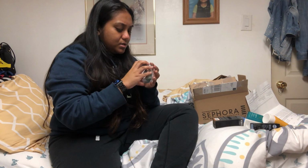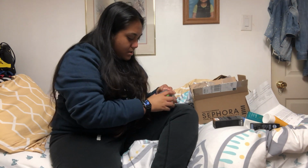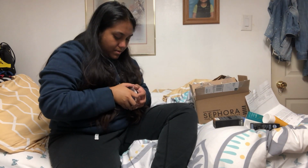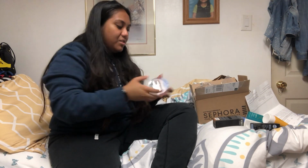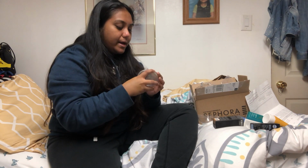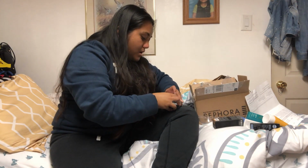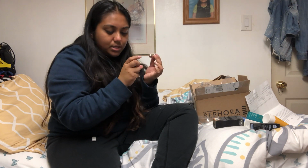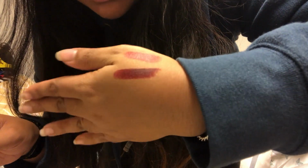How the hell do I open this? What? Oh, well, I'm done. Oh my god, they actually make it so hard. So the 2 shades are Griselda and Spain. Super pretty. I am horrible at swatching, so sorry.